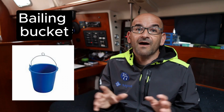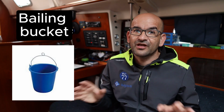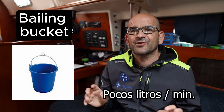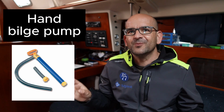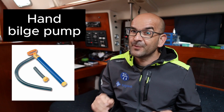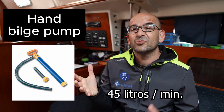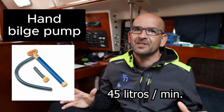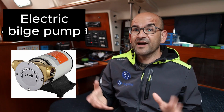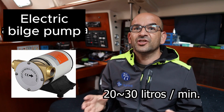A bailing bucket, mandatory and never fails, but using it is a lot of effort and little result. Very few liters per minute. A hand pump, also mandatory, very reliable. Exhausting, no doubt, and also requires all your attention if you are alone. You can draw about 45 liters per minute as long as we are full of energy, but our strength will dwindle fast. A permanent electric bilge pump, preferably automatic, can draw about 20 to 30 liters per minute.